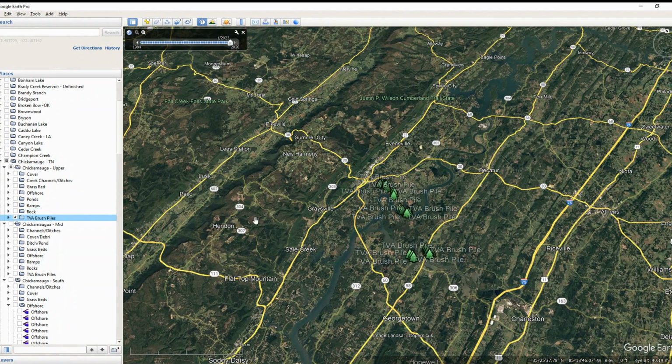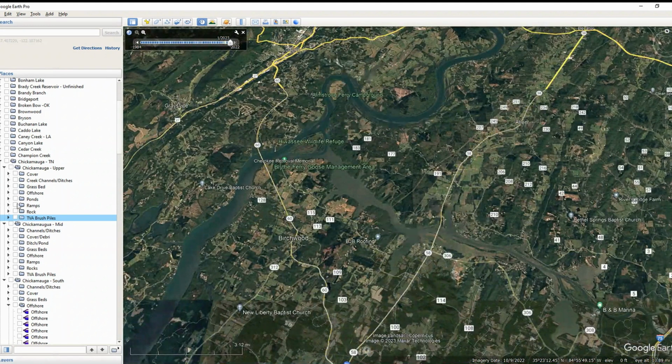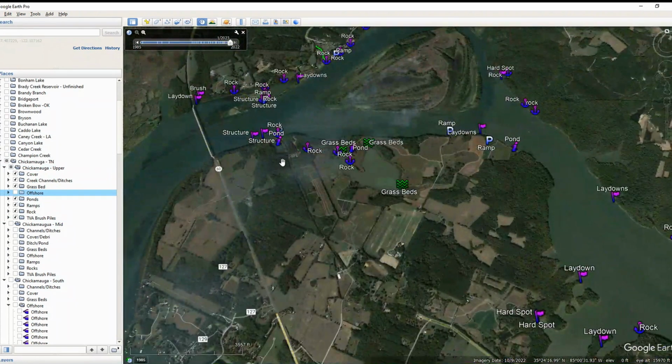And then last but not least, I was able to find several different brush piles that TVA has put out there. Now, they might not all be brush piles. They might actually be fish attractors, but there's several of them in here, and we'll talk about those. I've got those all marked here for you as well. So let's go ahead and just pull this all back up. We're going to take off the offshore stuff. We're going to zoom in here to the dam.